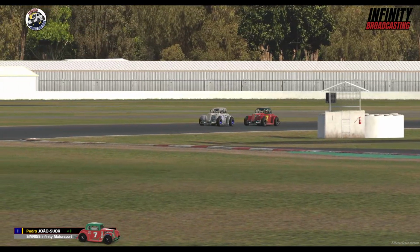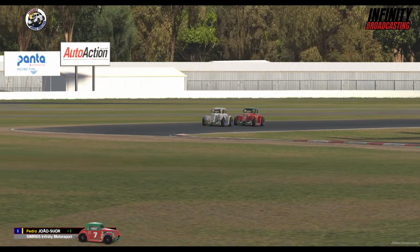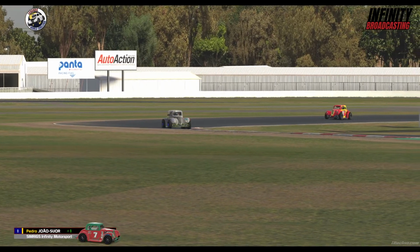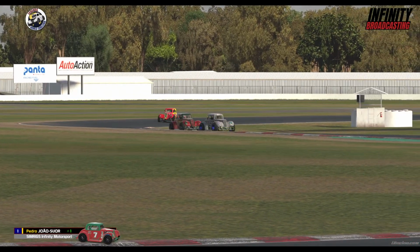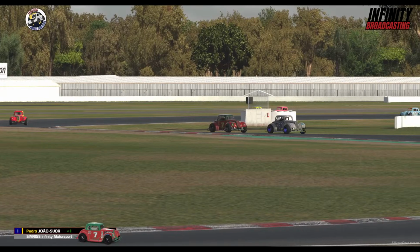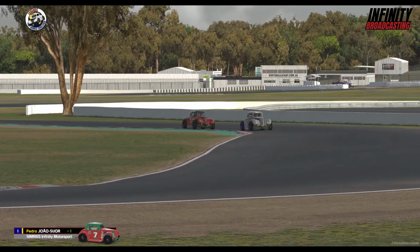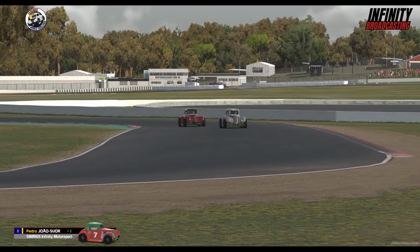Well, we obviously last week Bathurst race 2, you had the second place. You backed that up in race 1 with another second, and then you finally went one better in race 2 tonight with the win. The battle on hand with that, those final couple of laps there, with the top 5 being separated by just a second.